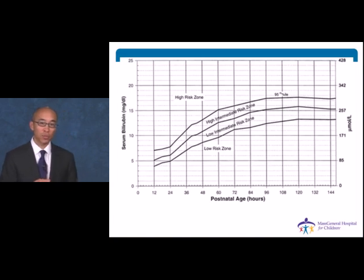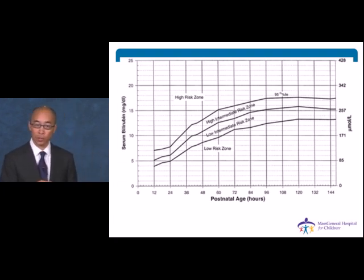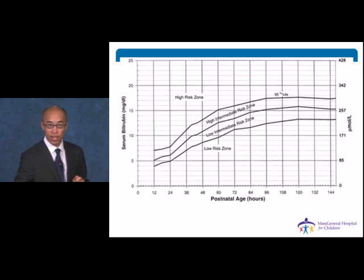When doing quantitative screening, you're going to use this risk factor analysis. This is a population norm. These are the famous Bhutani curves. And you can see that if you follow along this top curve, beyond this is the 95th percentile for the population, above which is considered abnormal for the age of the baby. It implies then that if you are in the high risk zone, you are at a high risk for hyperbilirubinemia, which should require phototherapy. However, we do not use this curve for treatment.